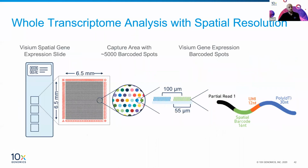If we take a look at this Visium slide a little closer, just in some technical detail of what's actually occurring on this slide. We can see the slide has 4 capture areas, so you can put 4 slices of tissue on this slide. Each capture area is 6.5 by 6.5 millimeters in size, so your tissue has to fit within there.